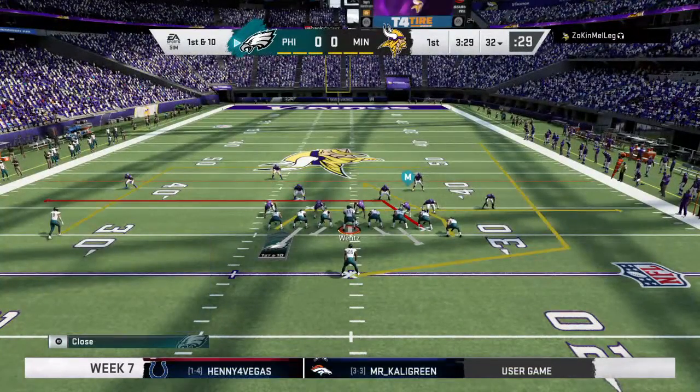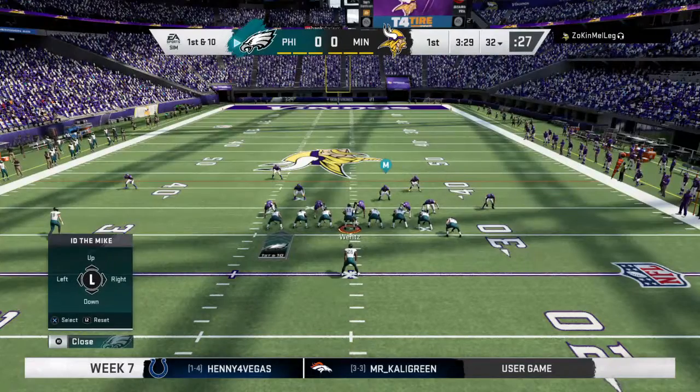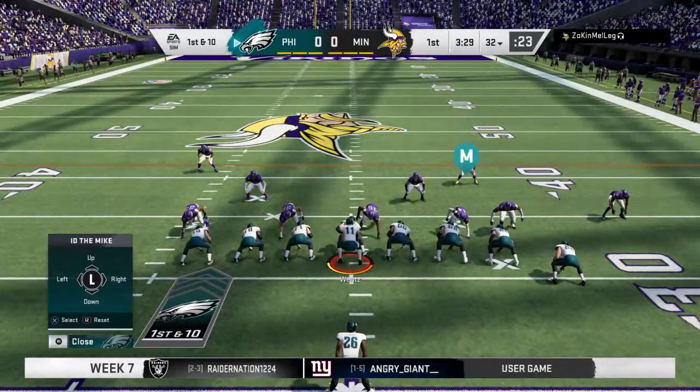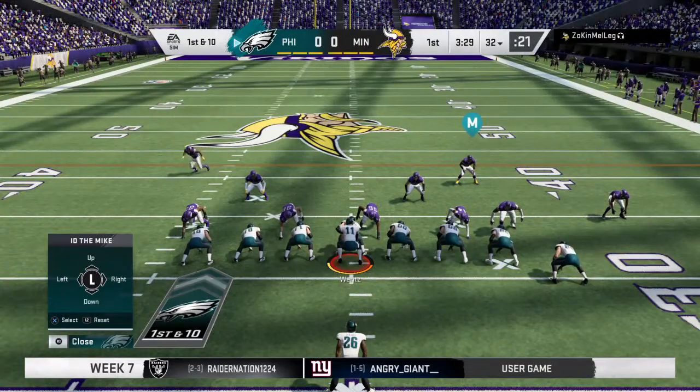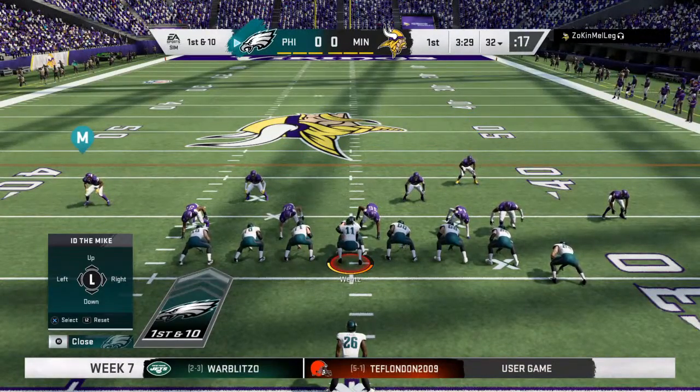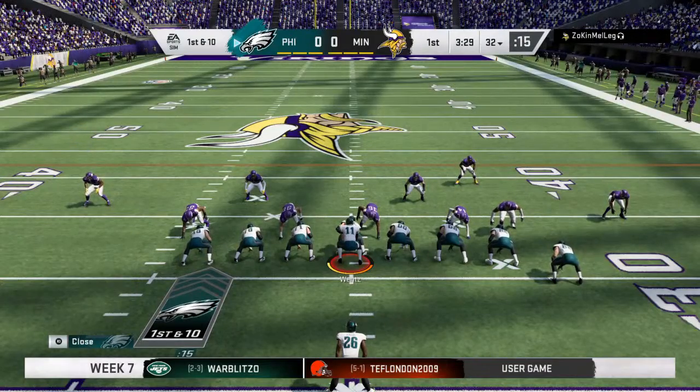Sunday. Pilot, 64, weak. No. Shoot! Watch the shoot! Check. Lucky.